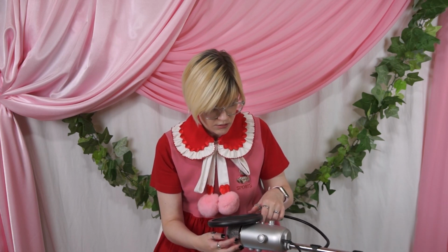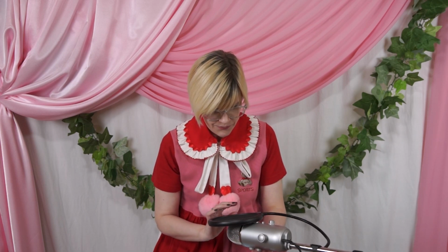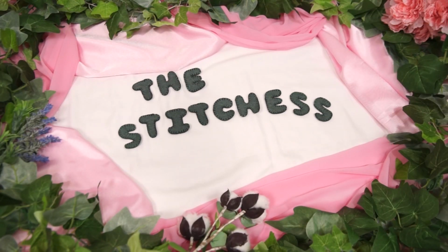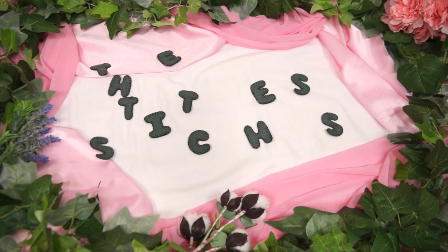Also the eternal struggle of having a cheap Amazon pop screen. Hello friends, it's the Stitches. Pop screen, I swear to God, if you move one more time, I'm just watching it slide off of my microphone.